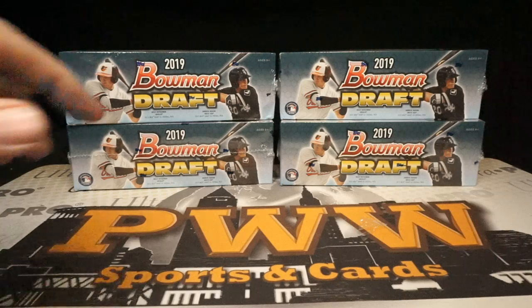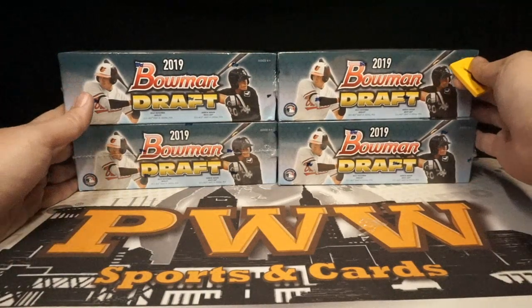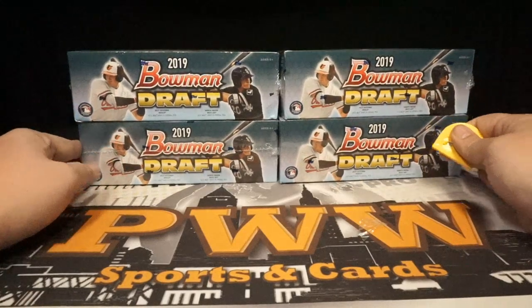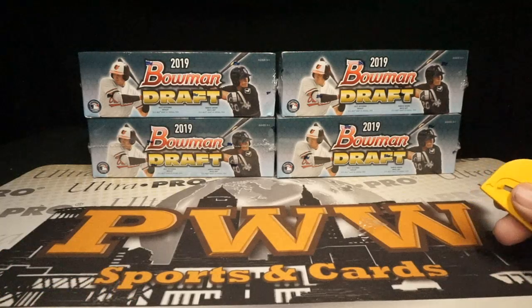We're getting ready to do another half case break of 2019 Bowman Draft Baseball. This is Bowman Draft Baseball, half case break number 4. It is Saturday, December the 14th. Here are our 4 boxes left over from half case break number 3. That was a sealed case, so this is what's left over. Appreciate you getting in the break. Good luck to you in the break.